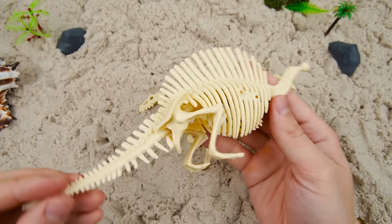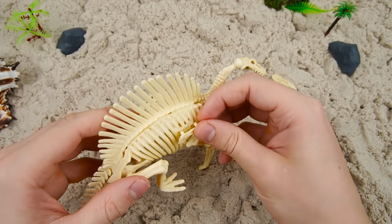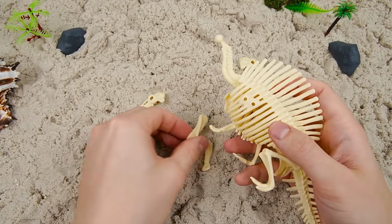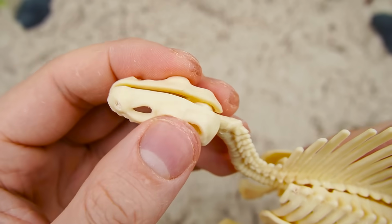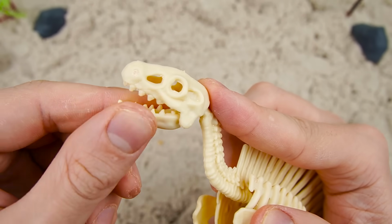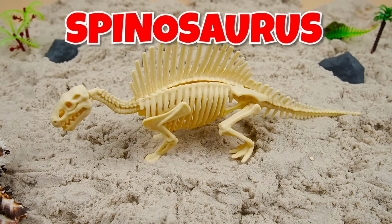The hind legs are in place now. Awesome! And the front legs go right here. And the other one. Great. It's time to assemble the skull. The lower jaw is missing. Now I'm sure. It's the Spinosaurus.